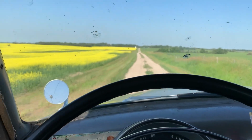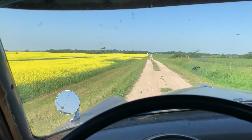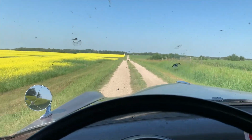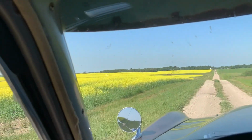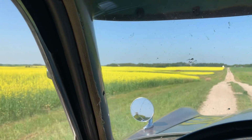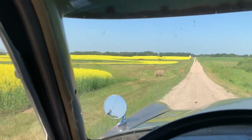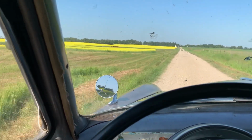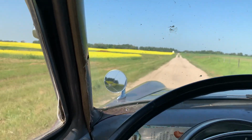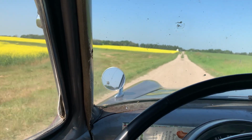Different angle, heading in the driveway in the morning. Usually my shots are evening or late afternoon, so. Yeah, must be pretty near peak blooming, I would say. I think from here on in it's going to start to fade a little, so get a few pictures and video today and call it good for 2024 canola. Next step, swathing.